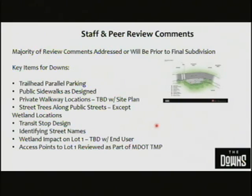Our landscape architect worked hard on providing street trees wherever possible, probably more than Rocky would like to admit. And really, the only reason we didn't have street trees along all of the public streets was wetland impacts. There were some gaps where we didn't provide street trees because we were trying to minimize wetland impacts and not grade into wetlands to plant trees that we think are going to actually grow in, because those would be conserved areas.